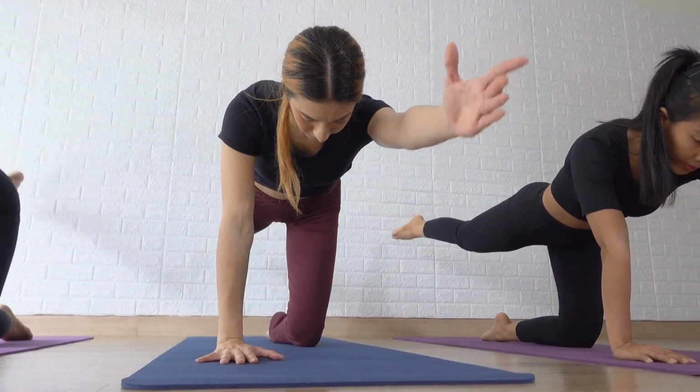Pilates focuses on proper form and alignment, which can help you maintain good posture during your HIIT workouts. This will not only reduce your risk of injury, but also improve your overall performance by engaging the correct muscles and increasing your range of motion.